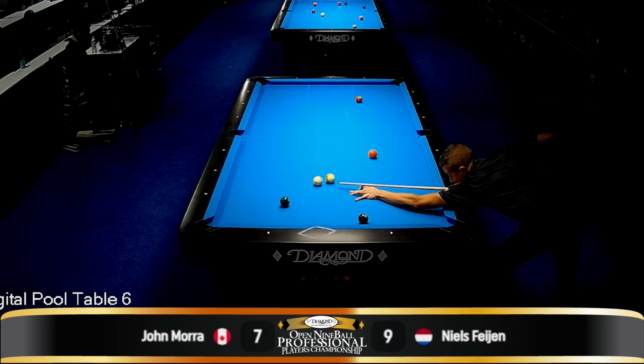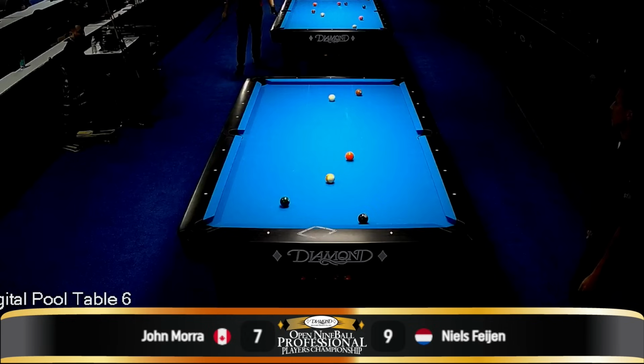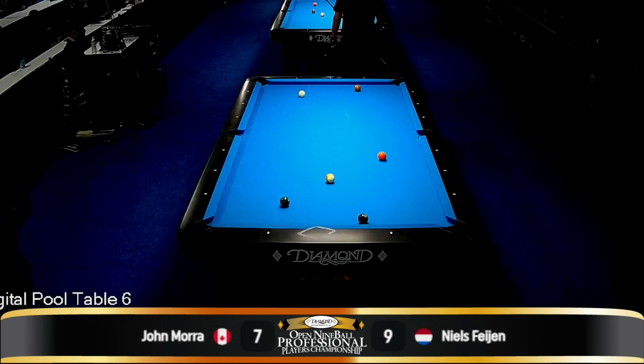John can make a good hit here. 5. About 25% to make it. All right, we got Niels coming to the table. Chance to get out, get himself to the final 4.